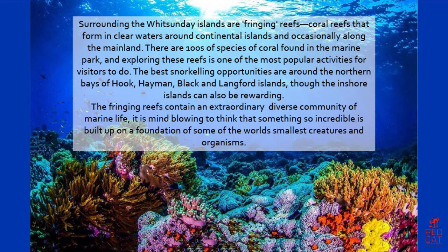Again, because of the cyclone, a lot of the bays there got heavily impacted on the southern end. On the northern end is where you get your really beautiful, pristine reefs. The fringing reefs contain an extraordinarily diverse community of marine life. It's really mind-blowing to think that one of the largest living structures in the world is made up of some of the most minute and smallest organisms.